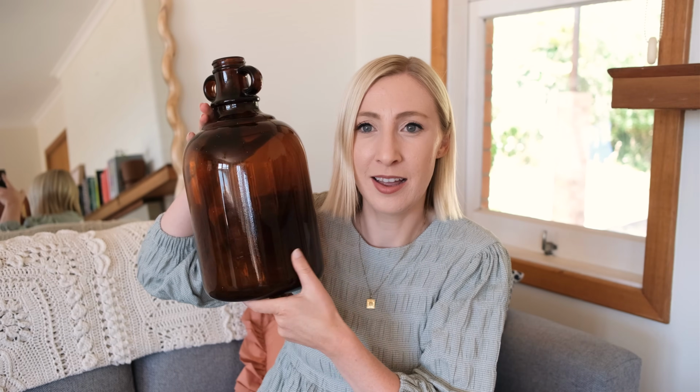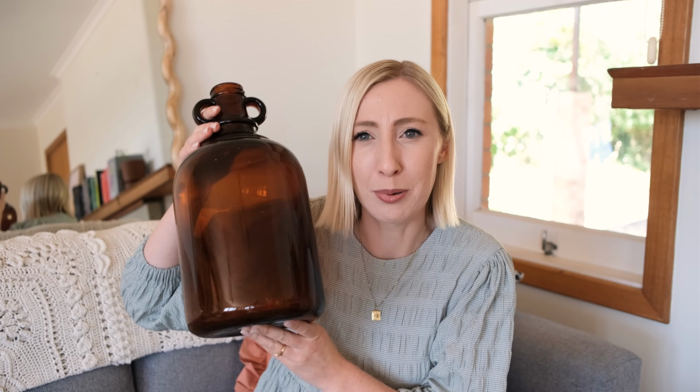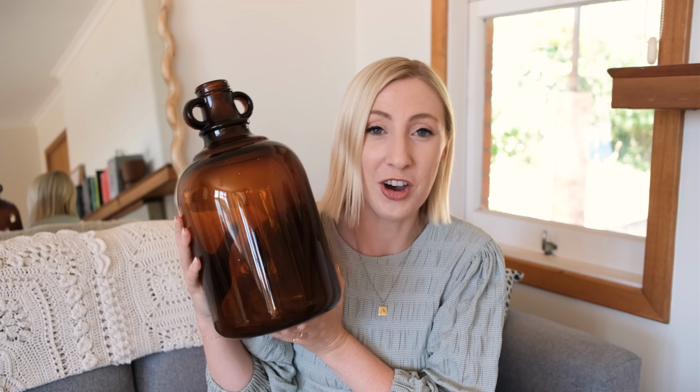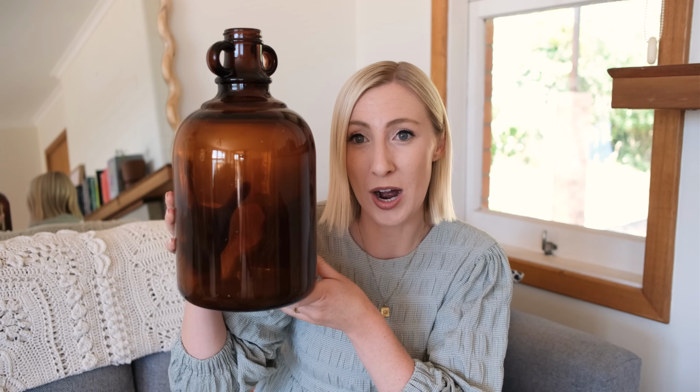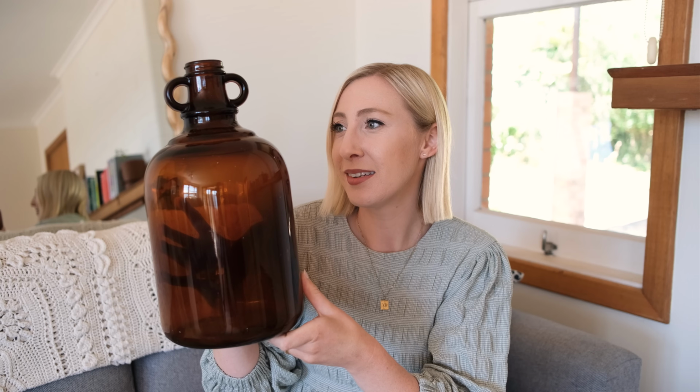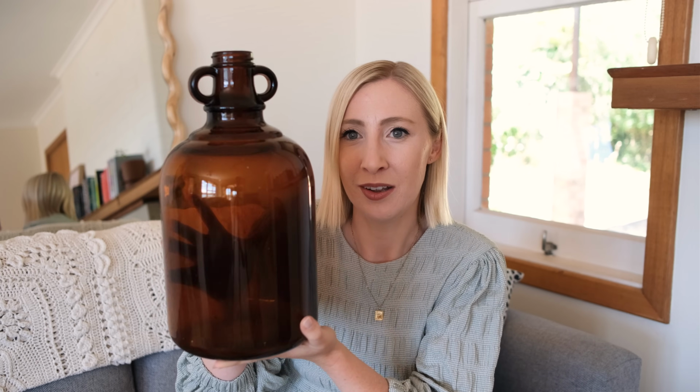And so I saw this amazing amber bottle and I called him straight away and sent him a photo and asked whether or not he thought this would go with the vibe, and he was like, yes, 100%. So I decided to pick it up from an op shop. I think it was super expensive. It was $25 just for this one bottle, but it is so beautiful.